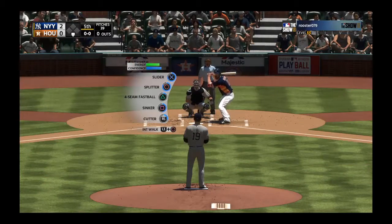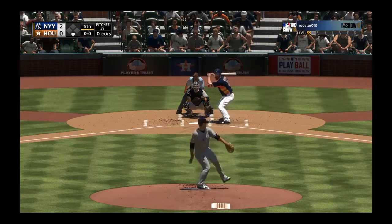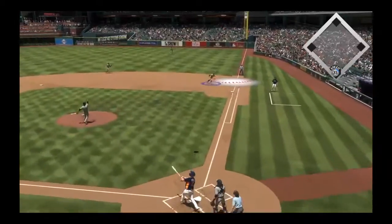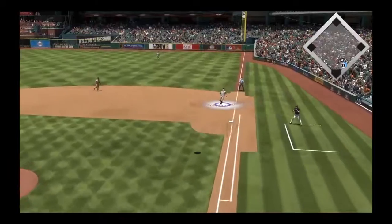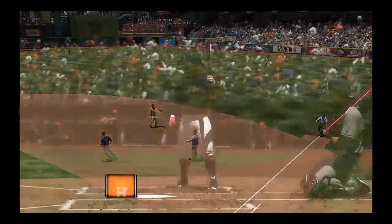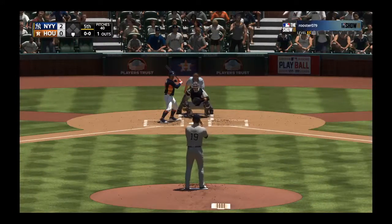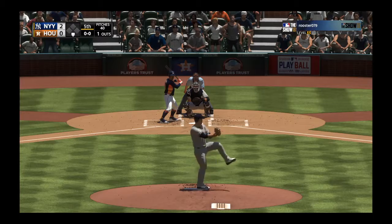Settling in now, Evan Gattis, 0 for 1 after a pop-out in foul territory his first time through. Things not looking very good so far in this one, but we're still in the middle innings. They're down by a couple of runs, and this would be the right place and the right time to get something going. The last thing they want to do is to try to come from behind and win this one in the 8th or 9th inning.